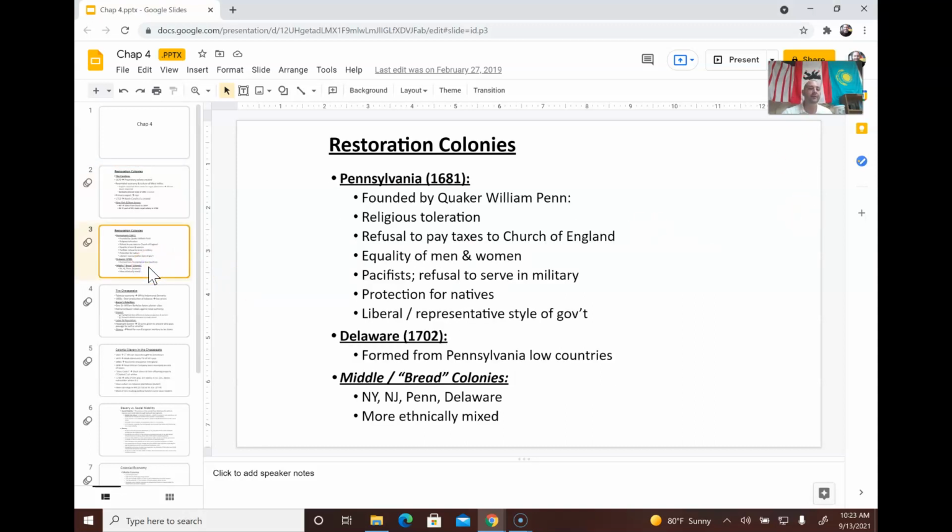But as you look at other colonies, particularly Pennsylvania and Delaware, and this is true as well for New York, these are very diverse colonies. In the South, in the Carolinas and Virginia, those colonies are pretty much exclusively English, or I should say British, if you're white, and African slave if you are black.